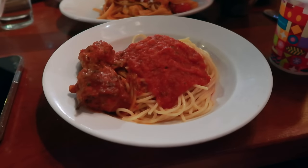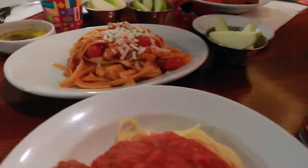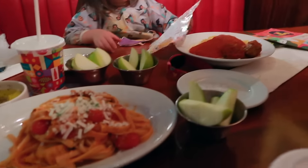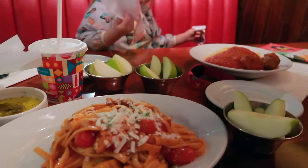All right, so Bella got the kids spaghetti and meatballs with a side of apple slices and the green beans and carrots. And then I got the mama's Italian pasta with chicken. So I'm very excited to dive into that. And then Lucy got the same with the spaghetti and meatballs. And then we also have her apple slices.